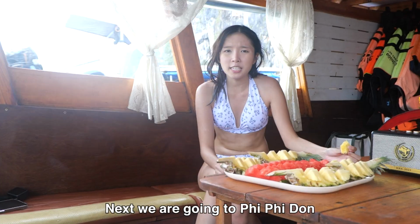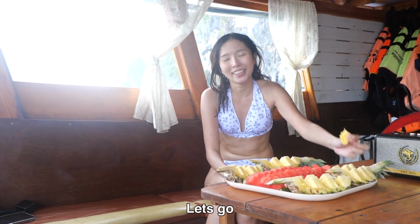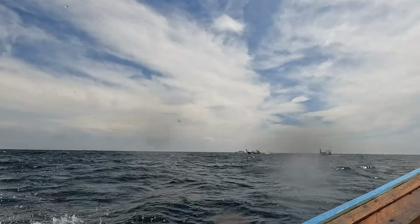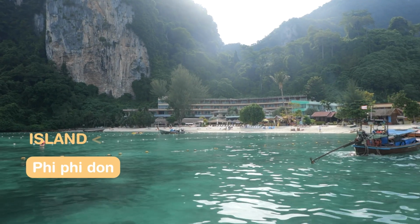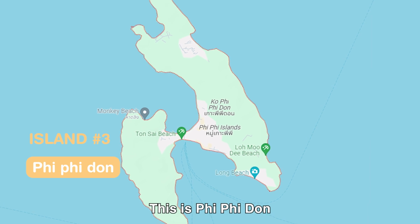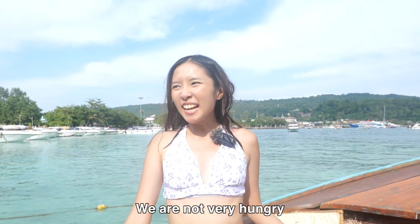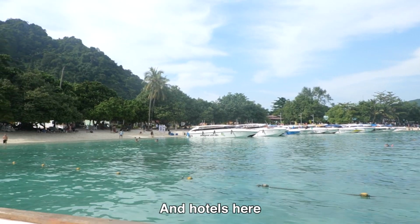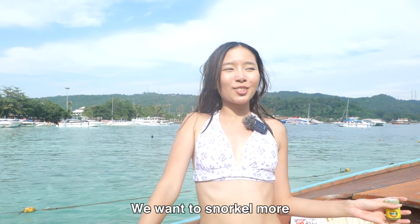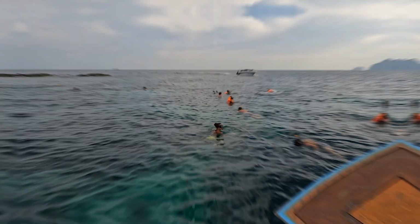Must do. Next we're going to Phi Phi Don, guys. So let's go. So guys, this is Phi Phi Don. It's like a beach area. We're not gonna go down because we're not very hungry. There's some restaurants and bars and a hotel here. We're gonna stop here because we wanna snorkel more. So we're gonna do some snorkeling around this area, guys.